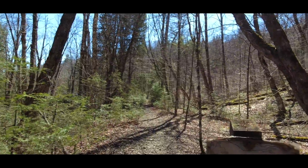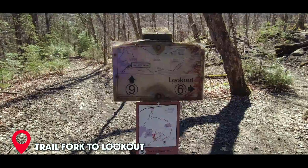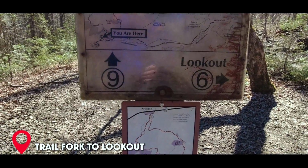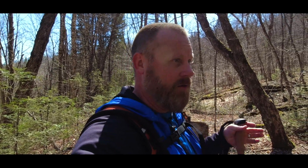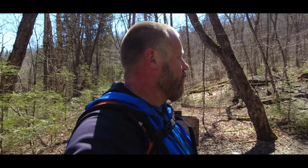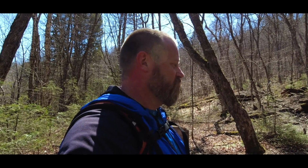So you can either go this way straight ahead, or you can go to the right, and it shows you here on the sign, if you can read that, that the lookout is to the right. And of course, we want to go to the lookout. It's a bit of a hike in there. Of course, you're going to do some climbing because it is a lookout, but the reward at the end is absolutely fabulous. So we're going to do that. And it's a gorgeous day. We got lots of time. No reason not to do it. So here we go.